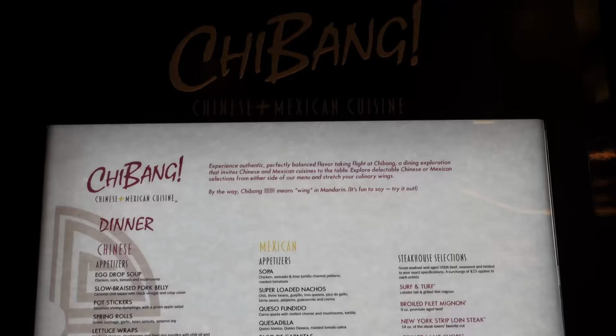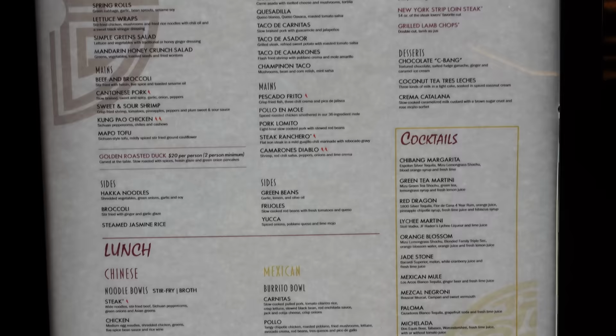Forward on Deck 8, across from the Havana Bar is Chibang. So this is an unusual restaurant. It is Chinese and Mexican fusion, but it works. It's pretty darn good. They are open for lunch on sea days and dinner every single night. No extra charge for this. It's all included.